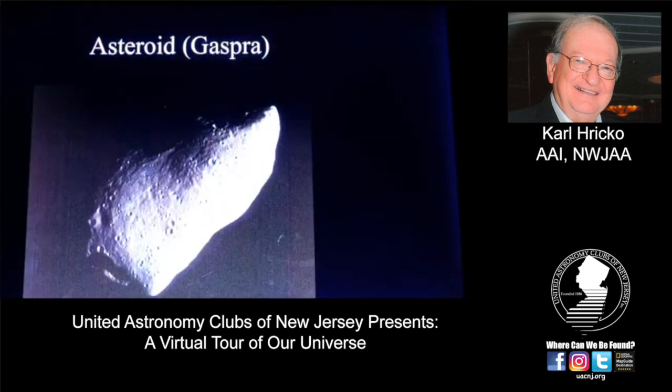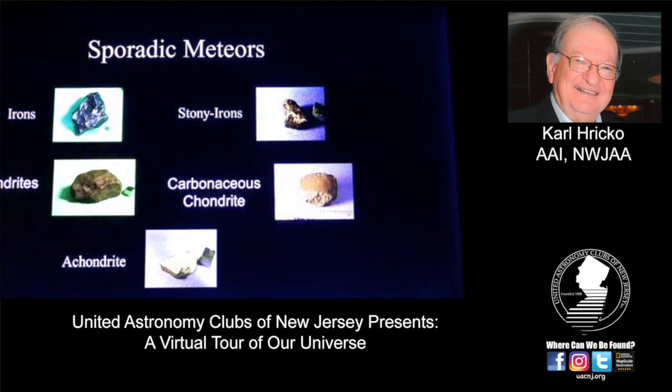Larger pieces, meteors, come from asteroids that break up. These chunks come to the Earth in larger structures, which we call meteors. Then, depending upon what kind of asteroid they come from, they might be either stony or metallic, or a combination of the 2, or even having carbon, depending upon the asteroid they came from. These are the categories of the different types of meteors.